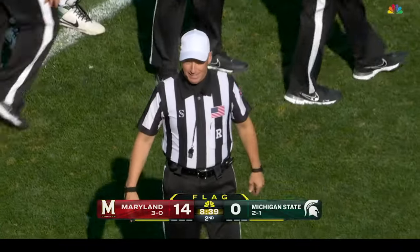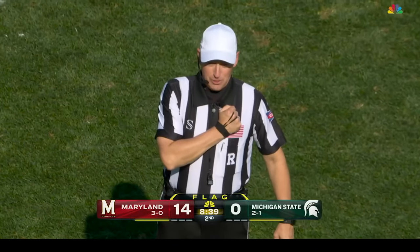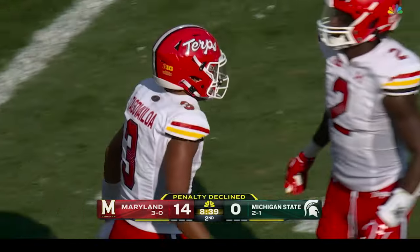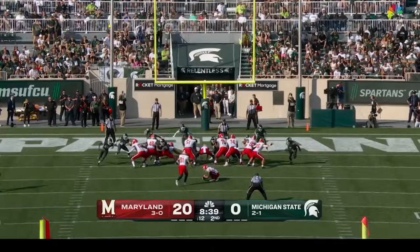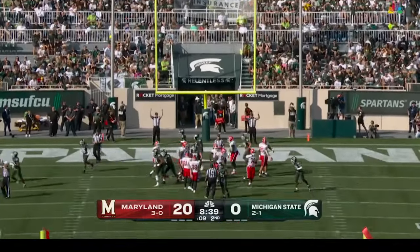There are two fouls on the defense. Offside, defense. Illegal substitution, defense. The penalties have declined. The result of the play, touchdown. Well, Jack Howell's on for the extra point. This extra point is good.